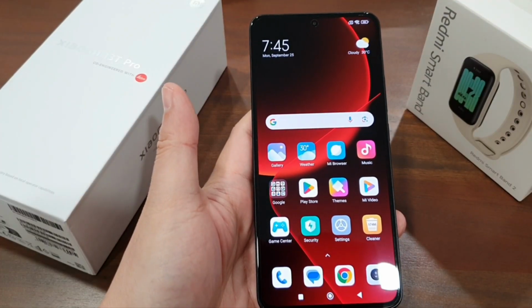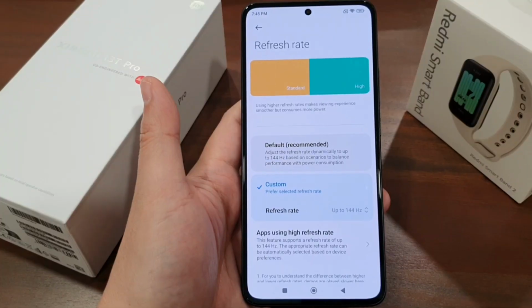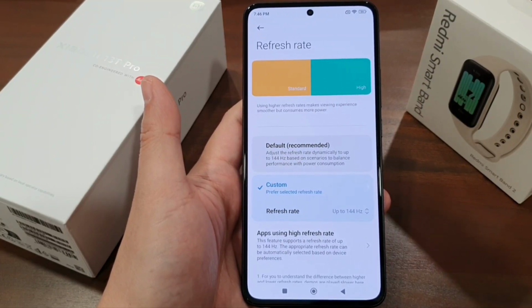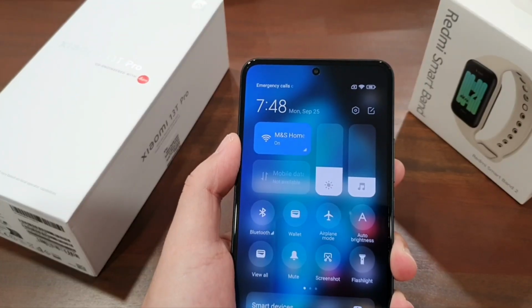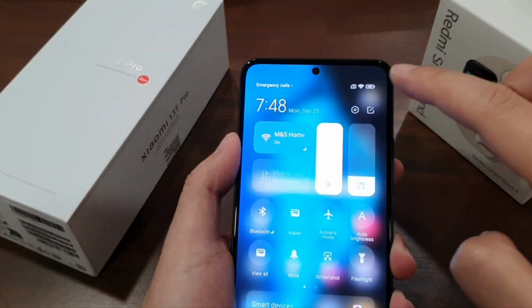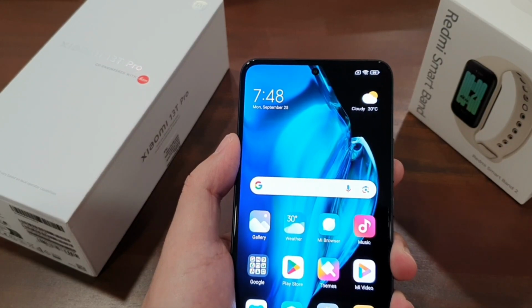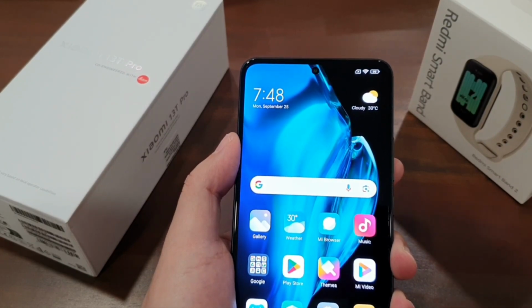From here, this is where the upgrade begins. 144Hz refresh rate, which is a step up from last year's 120Hz. The maximum peak brightness for the 13T Pro is 2600 nits, which is the highest I've seen so far. So you guys won't have any issue reading under the hot sun for sure.